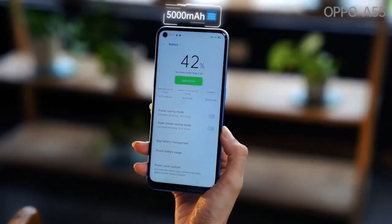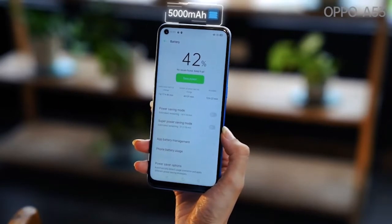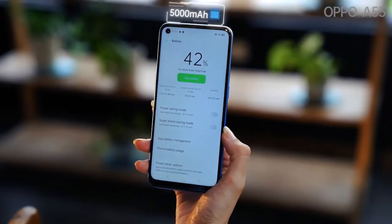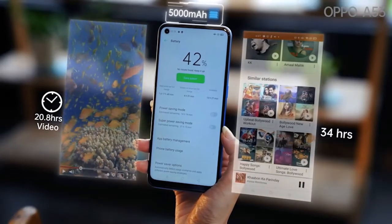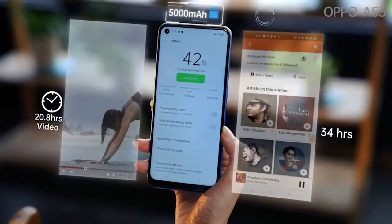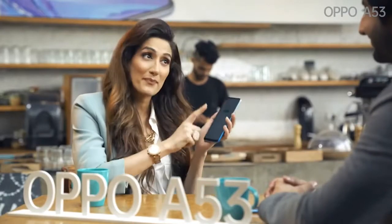that's meant to last a really long time, even with heavy usage. In fact, according to the laboratory test data, users can watch 20.8 hours of video or listen to 34 hours of music continuously on the Oppo A53. Wow, that sounds perfect, but I'd better charge it.